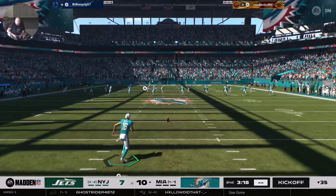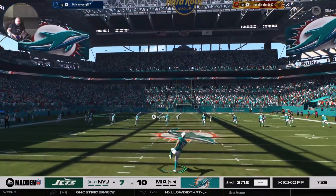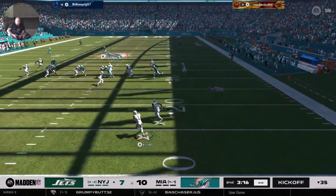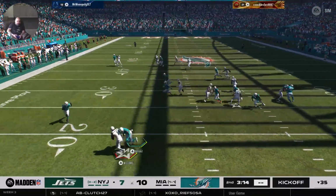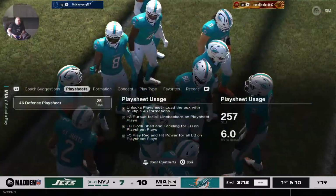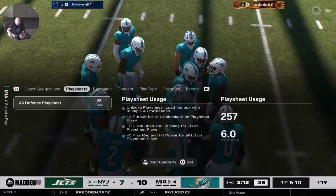Both teams ready to go once more as the kick's away. This fielded at about the 9. And he will get cut down short, shy of the 20-yard line, at their own 19-yard line.